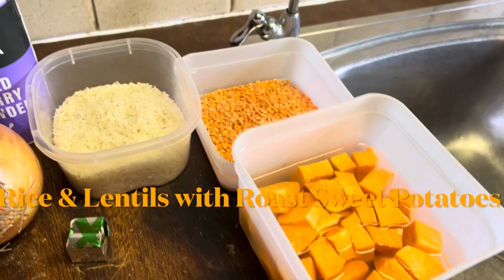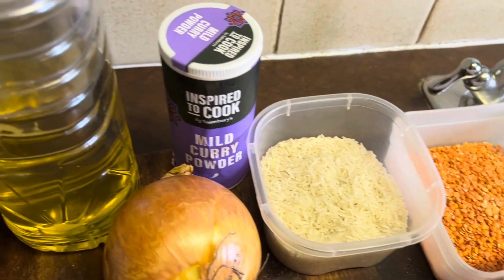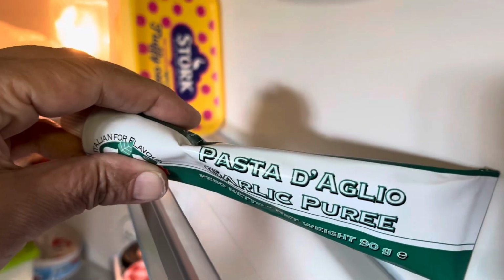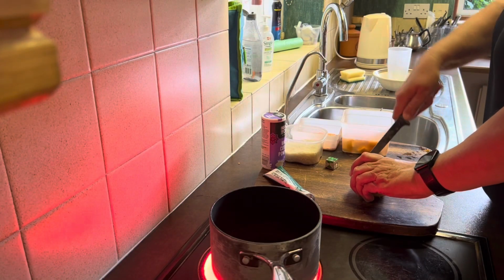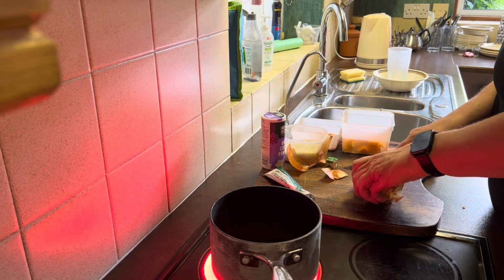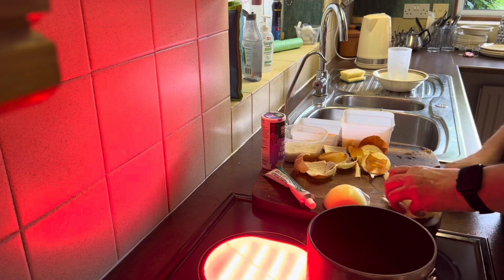Okay, here's the ingredients: sweet potato, lentils, basmati rice, curry powder, onion, stock cube, oil. And I need one other item, go across the big kitchen. And here it is, it's just some garlic puree. A little bit of oil, that looks like quite a lot. And it's time to cut up the onion. Show my knife skills, which I think have gone downhill quite a lot.